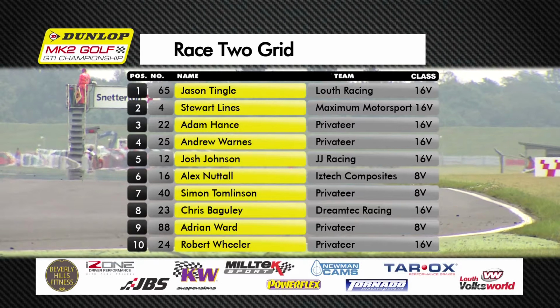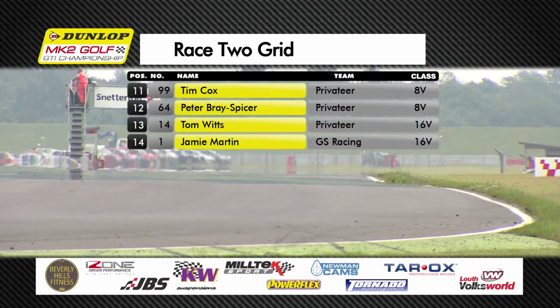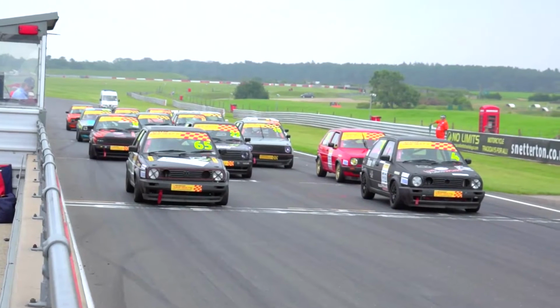Jason Tingle will start on pole position, yesterday's race winner. On pole position in the 8 valve class will be Alex Nuttall, starting there in 6th overall. But the man to watch out for will be Jamie Martin. A retirement yesterday means he starts down in 14th position, and he will be trying to charge through the field.